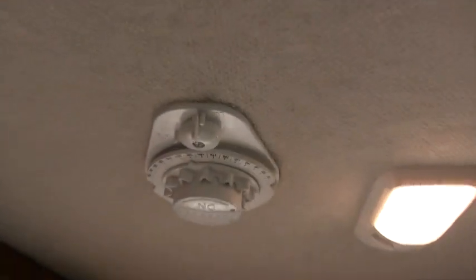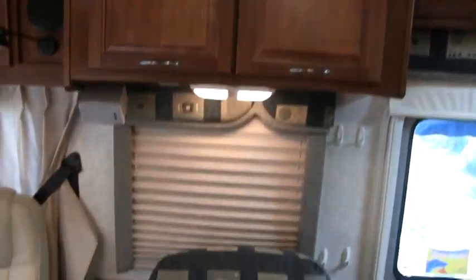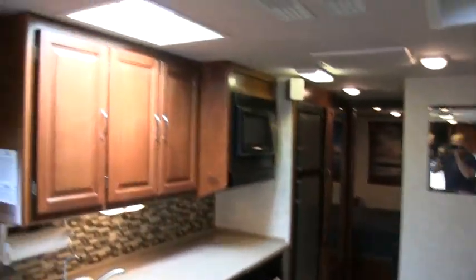Oh, reading lights above the pilot and co-pilot seat, or map light. Here. All the lights work. There's your manual satellite adjustment. More storage there. Okay, I think I got everything inside here. Let's go outside.